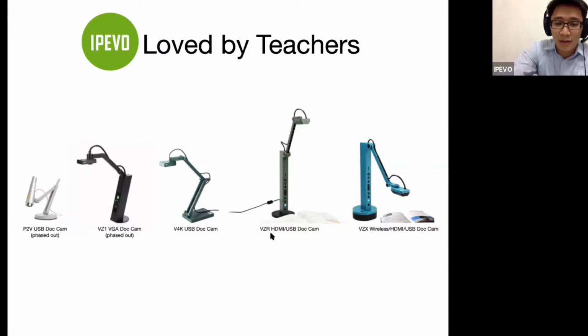VCR, on the other hand, you can use it either with HDMI or USB, which means you can bypass laptops or computers if you want. You can plug it directly into a TV or projector, simply plug and play.